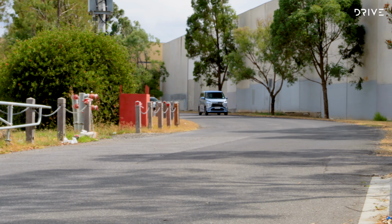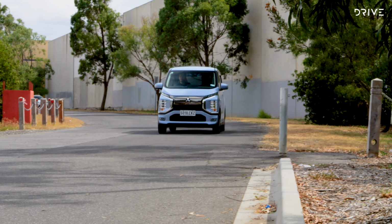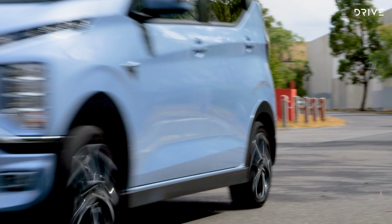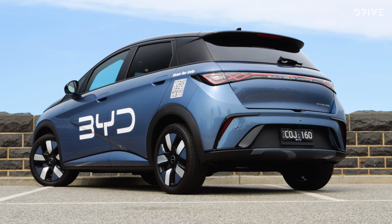In Japan, the top spec EK Cross EV is priced around the $30,000 mark, which would make it one of Australia's most affordable electric cars, especially compared to Chinese rivals such as the GWM Aura and BYD Dolphin.